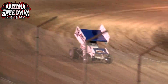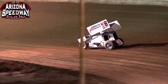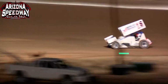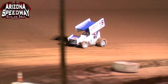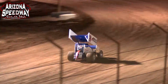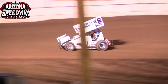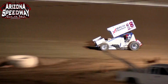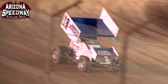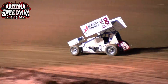And that's going to bring out the Torco American Flowtech 18J out of Casper, Wyoming. And it is Paul Jones. Paul Jones looks to be finding the handle on that race car. That's definitely going to hurt his lap here. For lap number 1, the 18J of Paul Jones, as he will close it out with a 16.987 in the 18J.